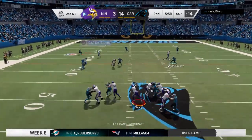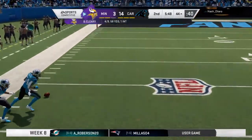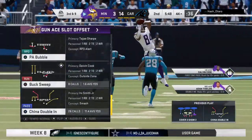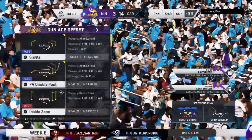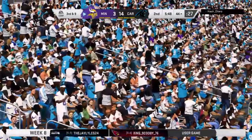Operating from the gun, Cleary. And that is incomplete. A lot of force bearing down on him there. He could not hang on. It's 3rd down. You get a tight end like this, and you know he's used to dishing out punishment, but here, he's the one that has to absorb the contact, and as a result, unable to hold on to the football.